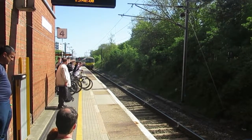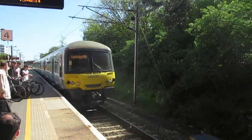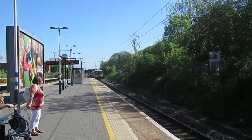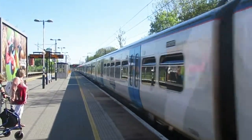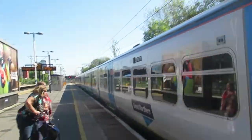Now arriving in is a Class 365 off to Cambridge North. Car unit off to Cambridge North. Arriving in now is another 365 Great Northern service off to Peterborough. For your own safety, please stand back. It's a double unit formed of 8 coaches off to Peterborough.